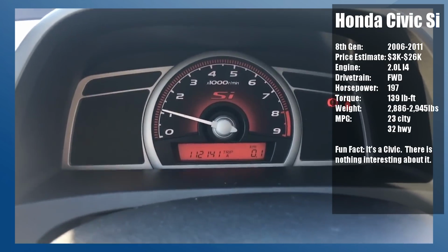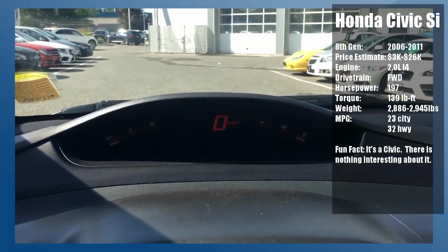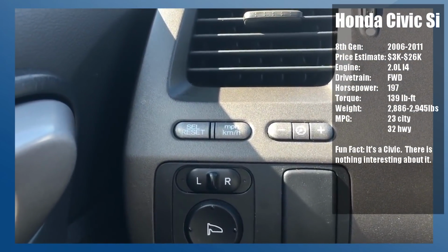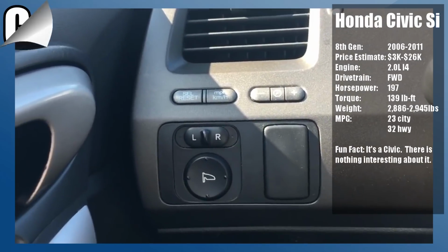Storage space is nice and it's a decently comfortable ride. Nice aftermarket support, cheap parts for maintenance and modding, and great reliability so it probably won't even break in the first place. LS. That's it. That's all that needs to be said.